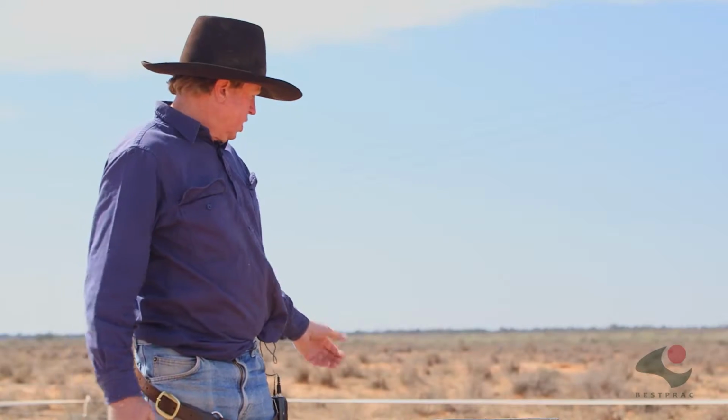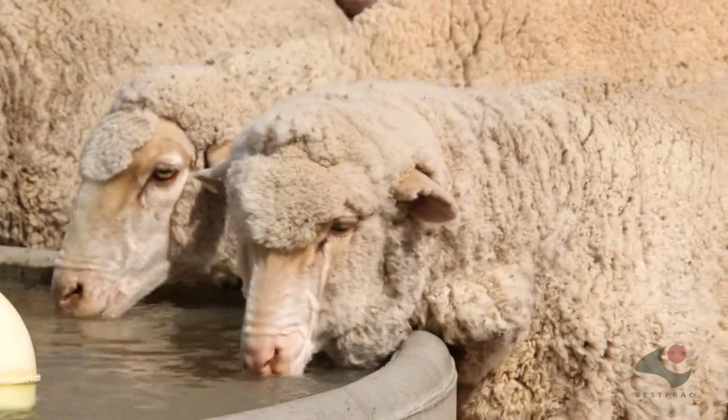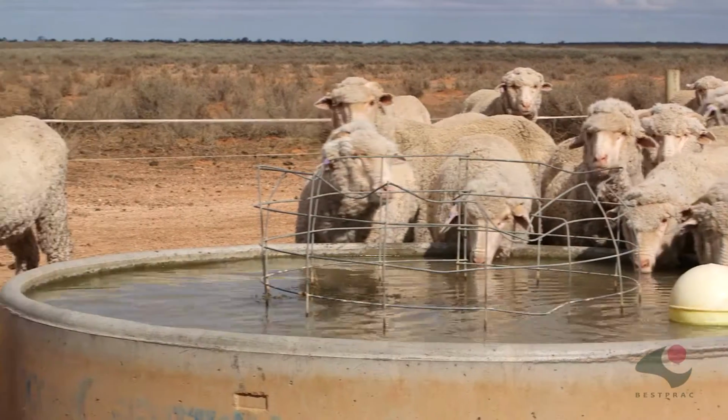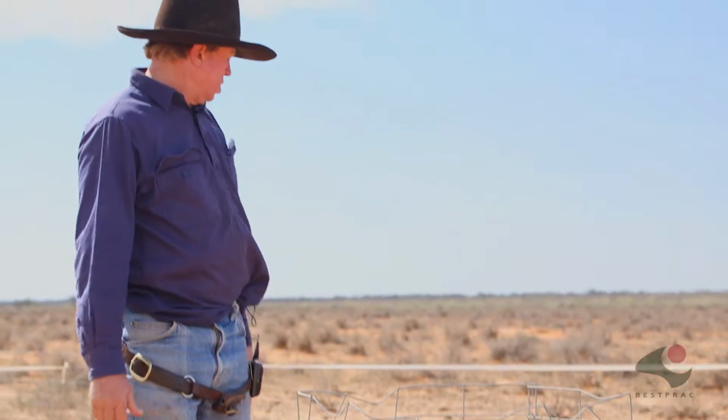We don't clean our troughs. The stock are in here at the moment for a week in each paddock, so there's approximately 4 weeks in this paddock. The rest of the time these troughs are empty, water turned off. Mother Nature comes and cleans it out with the sunlight, baking the algae. So there's no cleaning, no maintenance on these troughs.